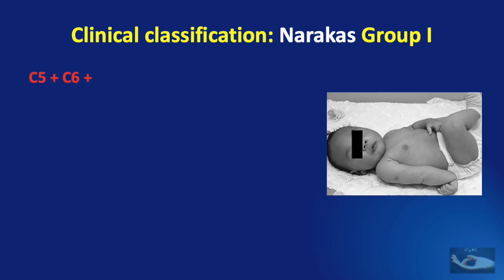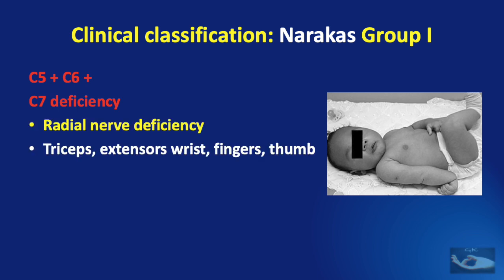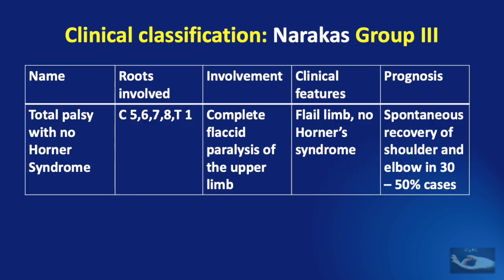So in addition to the involvement of the C5 and C6 roots, the C7 deficiency adds on to a problem in the radial nerve, leading to paresis of the triceps, extensors of the wrist, fingers and thumb, and also the latissimus dorsi and teres major. In Narakas Group 3, there is a total palsy with no Horner syndrome and involvement of the C5, C6, C7, C8 and T1 roots. The upper limb is completely flaccid and spontaneous recovery of the shoulder and elbow may occur in 30 to 50% of the cases.